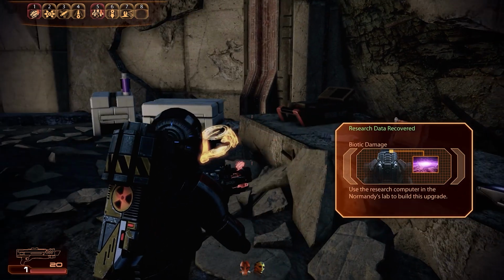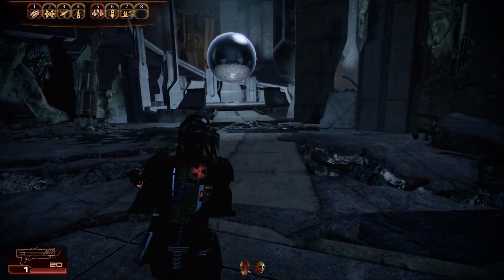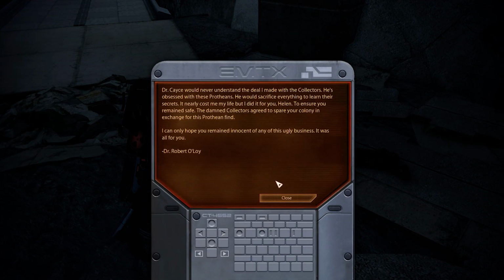I'll take it. Ooh, biotic damage. I will take it. Nice. See, I like exploring for the upgrades at this point, but everything else is kind of not worth it. Except credits.